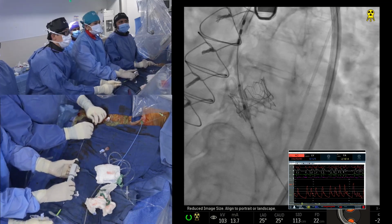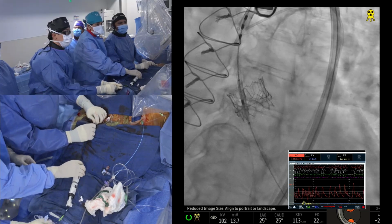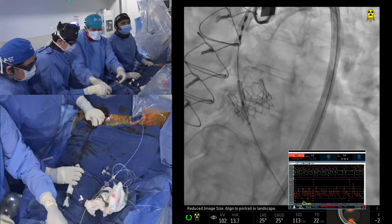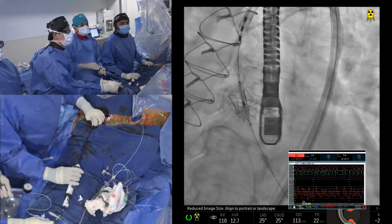I don't know what you do, Ashok. There's always a little bit of recoil, this is right. Absolutely fair with the valve in valve. Actually do a second dilatation. Do you need more? No. We're going to post. Okay, we're going with 1 line second, 180.